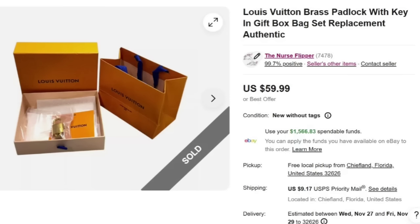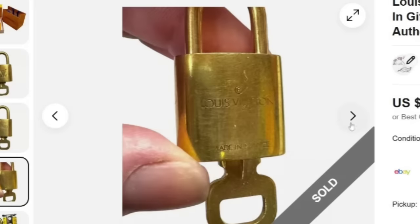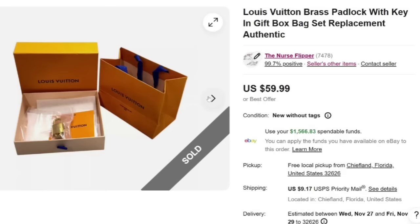So I paid $5,000, but it was a really big buy. So I haven't really assessed an individual value to what I paid for each item. I'm just keeping track of the whole buy. So $55 sale, very fast, sold in under a week. You can see the Louis Vuitton made in France. It does have scratches. It's not perfect, but this one was a really good sale.